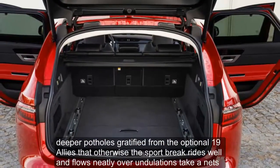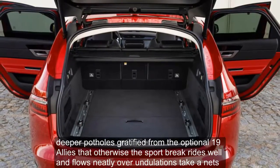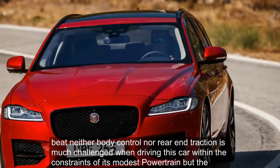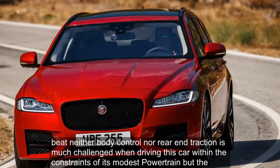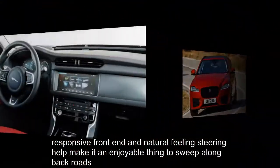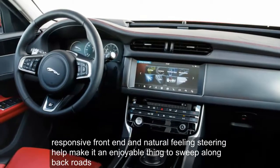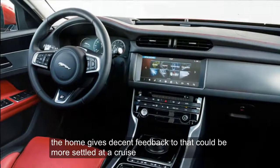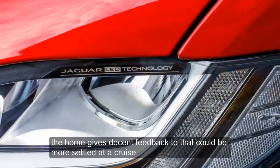Deeper potholes brought a thud from the optional 19-inch alloys, but otherwise the Sportbrake rides well and flows neatly over undulations taken at speed. Neither body control nor rear-end traction is much challenged when driving this car within the constraints of its modest powertrain, but the responsive front end and natural-feeling steering help make it an enjoyable thing to sweep along back roads. The helm gives decent feedback, too, but could be more settled at a cruise.